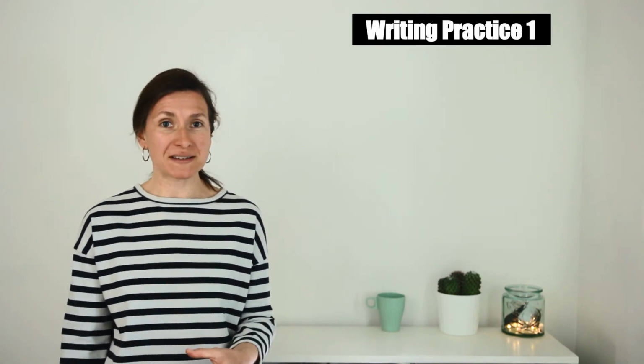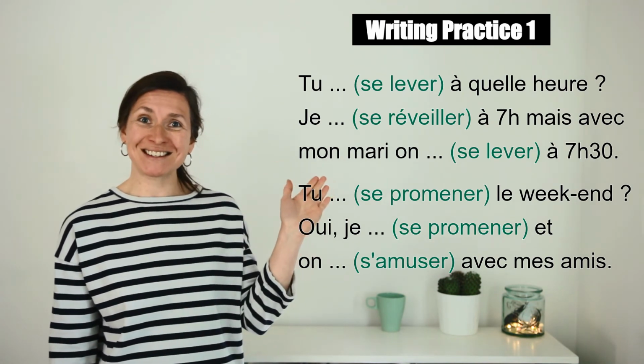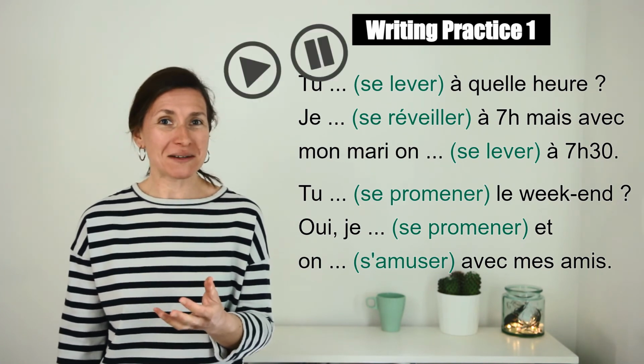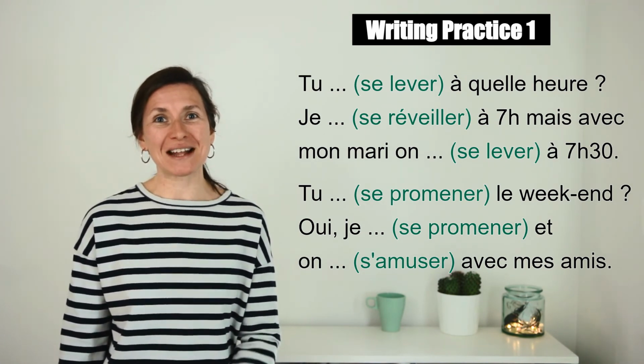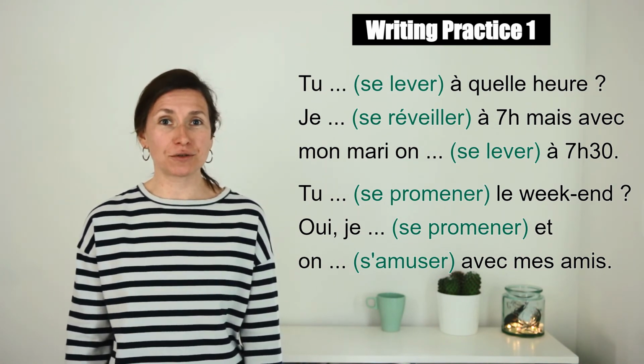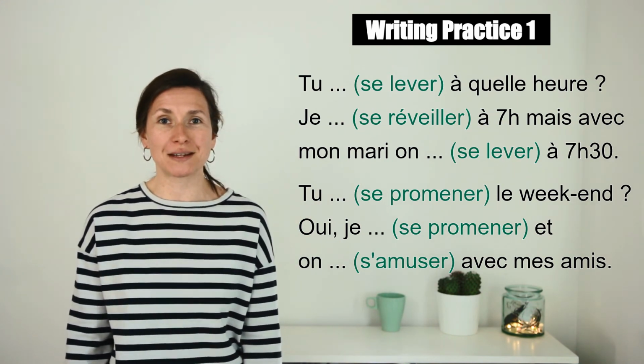To make sure that you understand how to use reflexive verbs, we're going to have a go at a little writing practice. You need to complete those sentences here, so maybe the best idea would be to pause the video, think about it, and then I'll show you the answers. Let's have a look at the answers together. I'm going to read them so you can check your pronunciation at the same time.